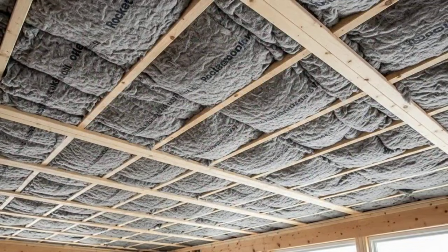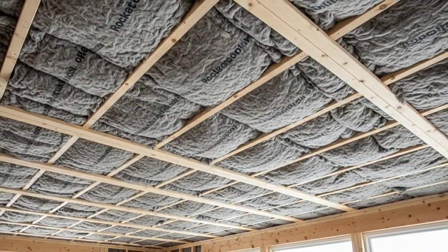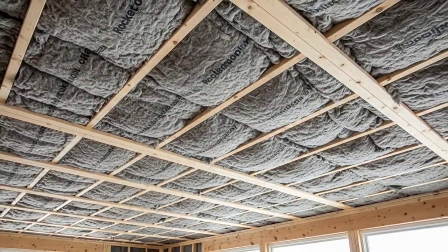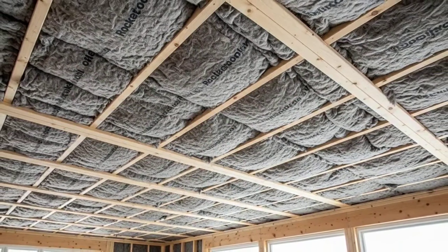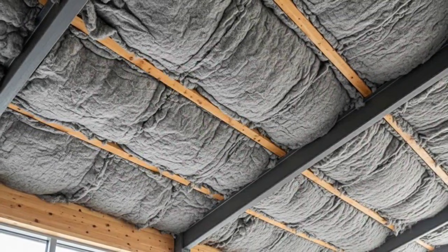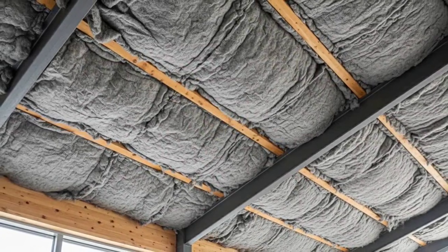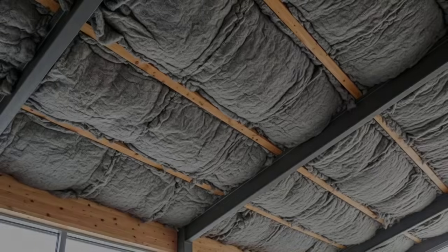Mineral wool, rock wool. Excellent for sound absorption. Denser than fiberglass. Can be used in walls and ceilings. Cost $1 to $2 per square foot. Works well as a secondary layer under spray foam or as a retrofit option in accessible ceiling cavities.